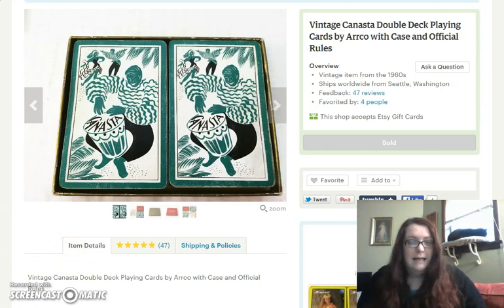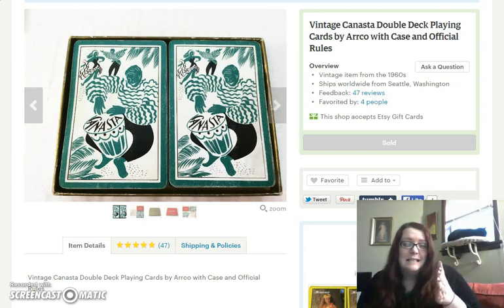Okay, so this is a set of canasta cards. This was an international order. The customer was in the UK, and she was asking me how long it typically takes to get items. Based on my experience with previous UK purchases, my items get to the UK anywhere from 9 days, 10 days, I think 12 days was the maximum shipping time that I had for my UK customers.